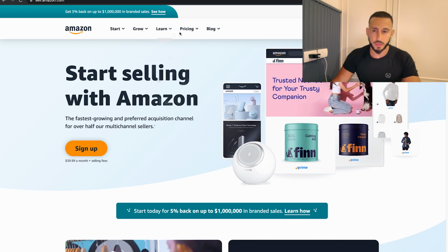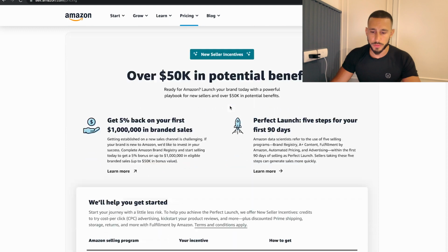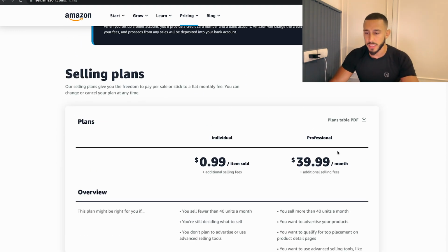And with this, you're going to go to pricing. You can go down here to pricing, and if you scroll down here, you're going to be able to see the different types. So the individual and the professional plan. I recommend the individual. It's free and it only charges 99 cents per item sold plus additional fees. And this is for FBM. FBM stands for fulfilled by merchant. So that's when you're selling it from your home and it's not Amazon Prime. So I really don't recommend you to do it.